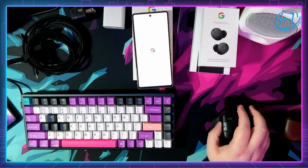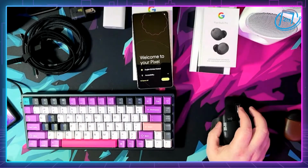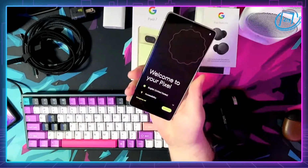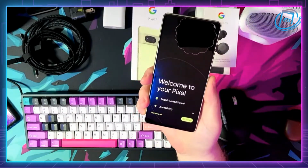Pixel 7 and 7 Pro. Glass front, Gorilla Glass Victus. Glass back, Gorilla Glass Victus. Aluminum frame. Yeah, they're both the same between the Pro and the regular. Welcome to your Pixel.